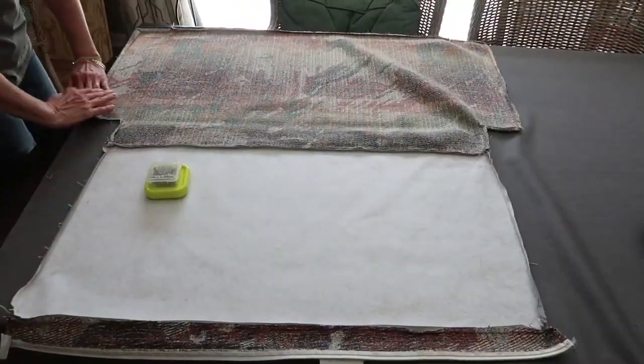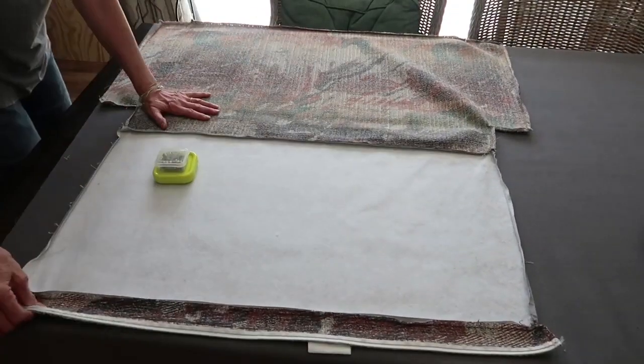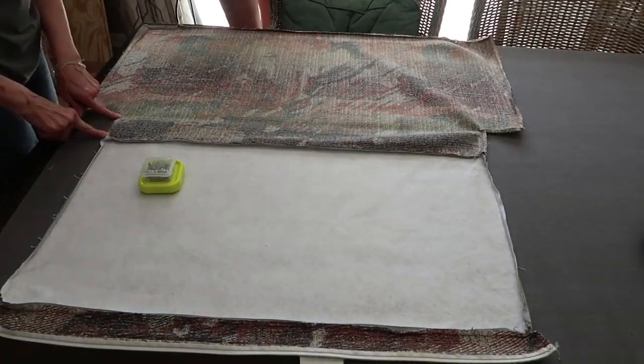And we headed over to my mom and dad's. My mom is helping me or teaching me how to make cushion covers.